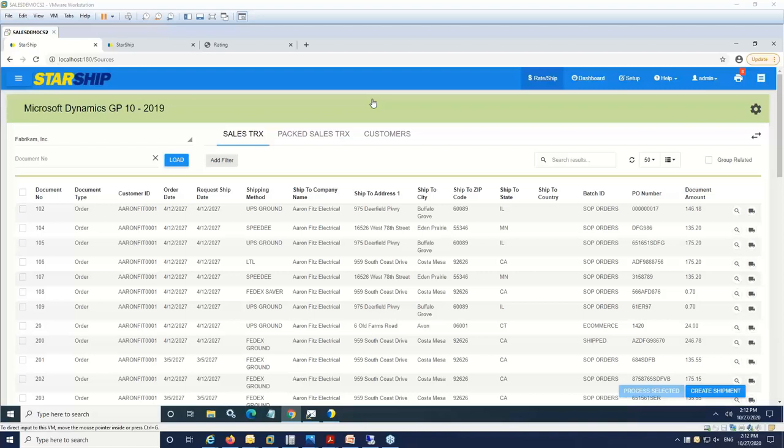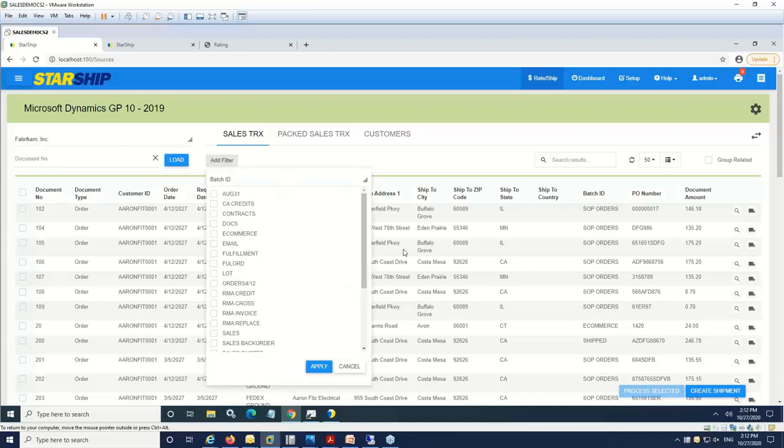Instead of the keyed import on the WorldShip or the Ship Manager screen, you have the ability to scan or enter in the sales transaction that you want to ship here. StarShip also offers you some additional tools here to filter the view of the orders down below. So if there's orders with quantities available to ship, they'll populate here.